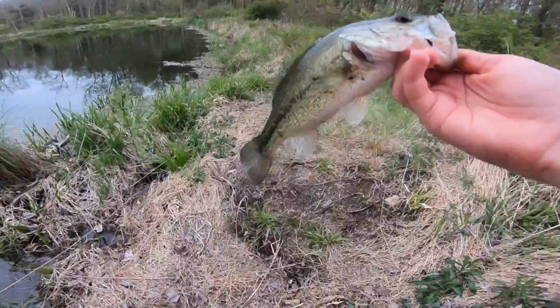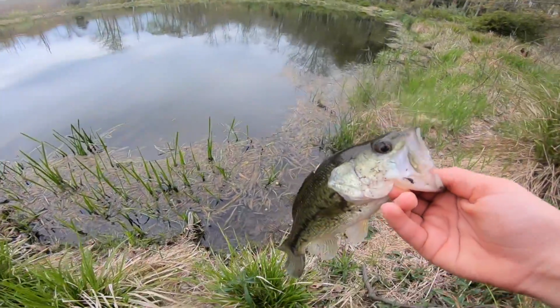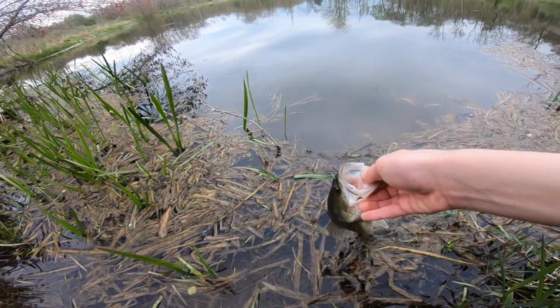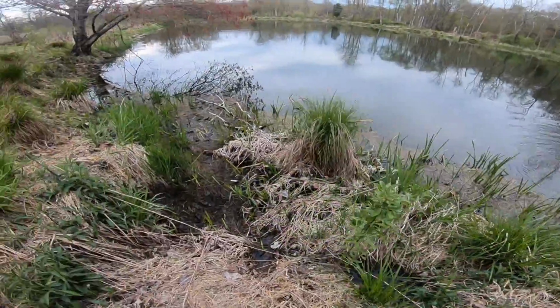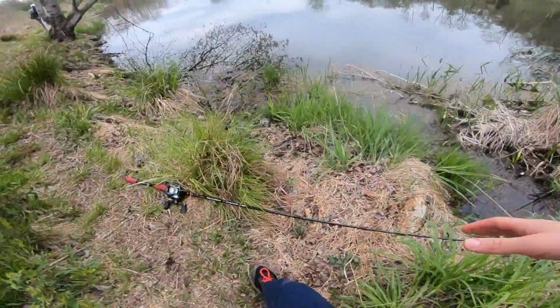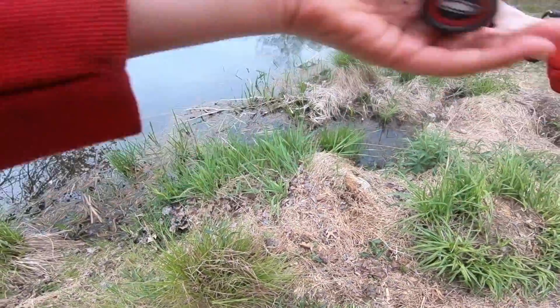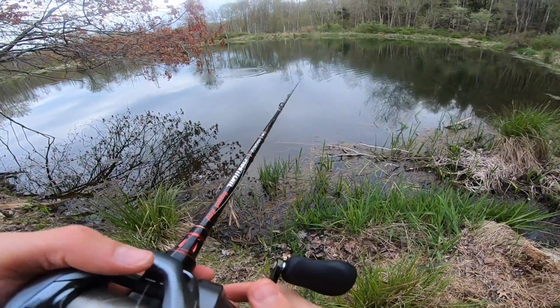All right, let's get this little guy. Probably about the same size as the one that I lost when my GoPro malfunctioned, but let's get him back. There he goes. Literally second cast in this pond. That's actually insane. Literally second cast in this pond on the jig. Absolutely destroyed it. See if there's another one.